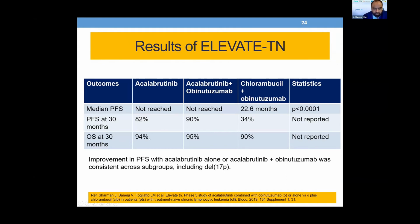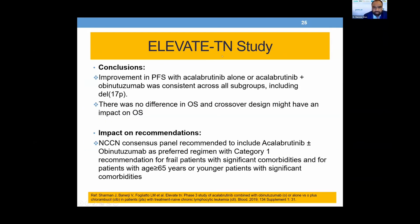And overall survival, there was no difference in the 3 groups, and I can give a couple of reasons for that. 30 months again is not enough time to evaluate overall survival for a disease like CLL, and the crossover design probably might have impacted the overall survival outcome. And moving to the summary slide of the ELEVATE-TN study, the NCCN recommended Acalabrutinib alone or in combination with obinutuzumab as category 1 preferred regimen for all group patients, go-go, no-go, and slow-go patients.